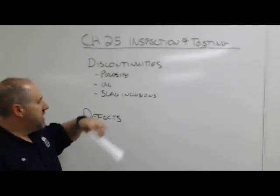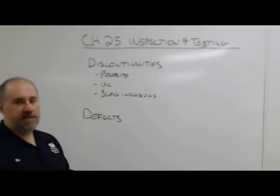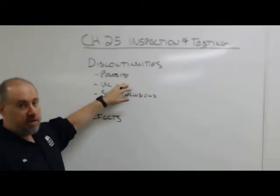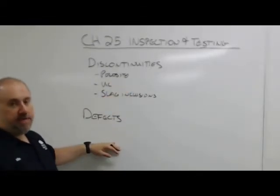So I've got undercut that's 3/32 of an inch deep. At a 16th, it's a discontinuity. Above a 16th, if I'm 3/32, it turns into a defect.